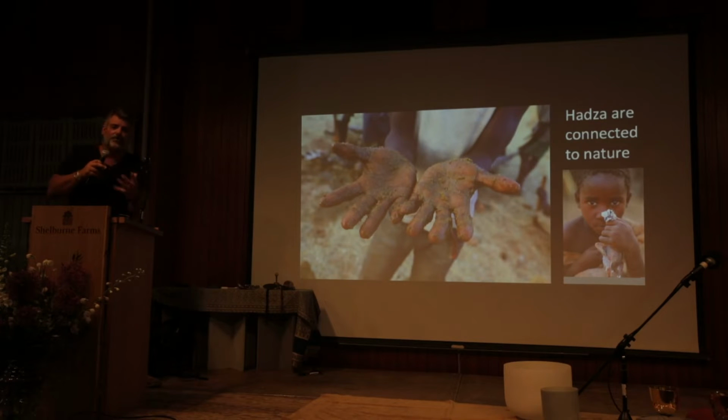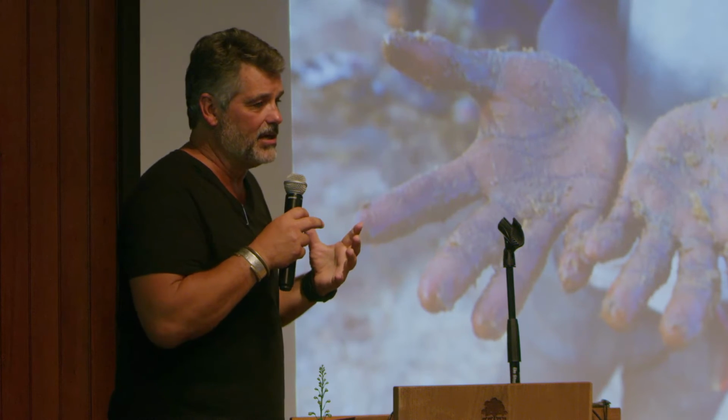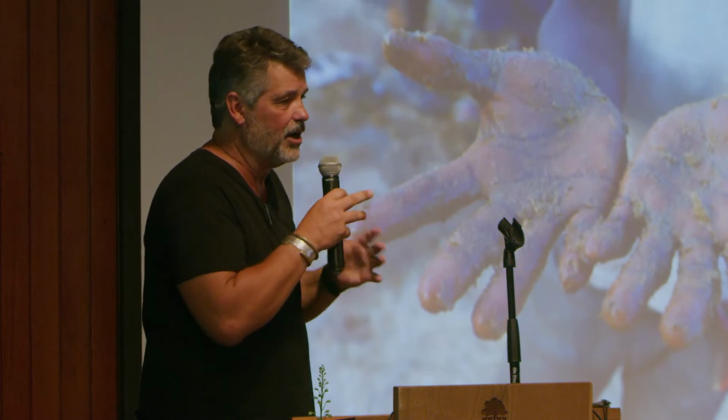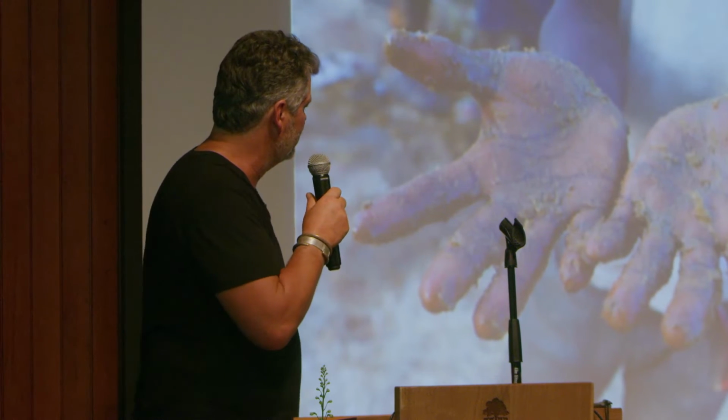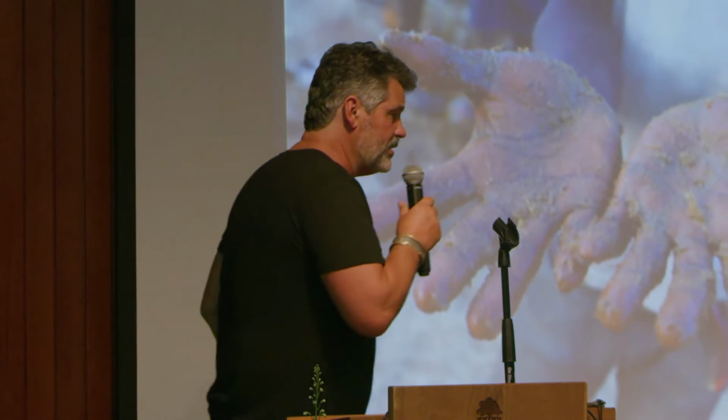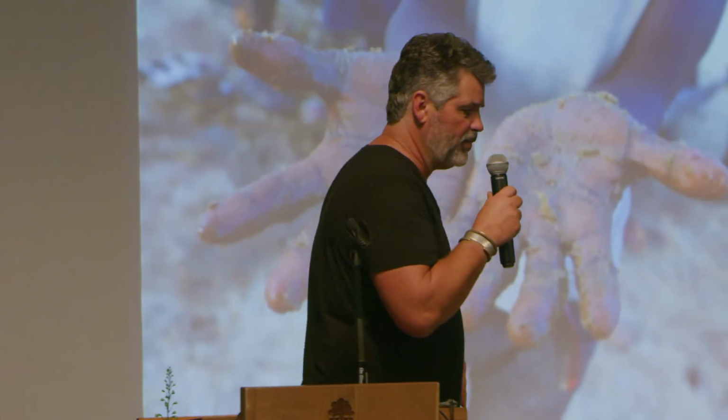So what they do is they run their hands in the stomach contents, which is acidic, to clean off the blood. And then they really don't clean that off. Now that's full of microbes. And then they go back to camp and they transfer it to their relatives and to their children and so on and so forth.